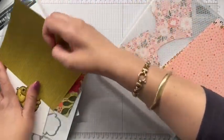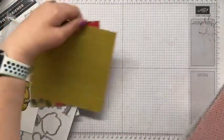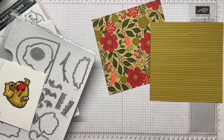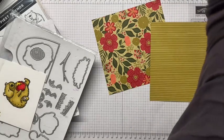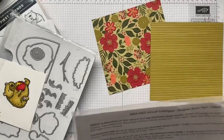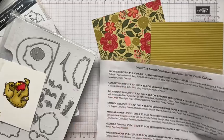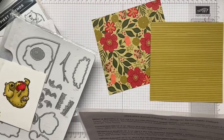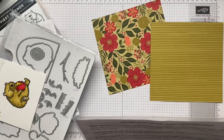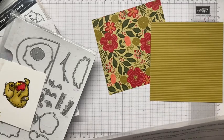I'll just bring this down a little bit. Just get this out of the way. So we've got floral or the stripe. Thinking, mini catalogue, main catalogue. I'm pretty sure in the Fresh as a Daisy, we do have Wild Wheat. Just having a look through my little list here. Earth and Elegance. No, we have Copper Clay in that. I don't know if I've used all the Wild... Oh, we've got Wild Wheat in the Let's Go Fishing as well.